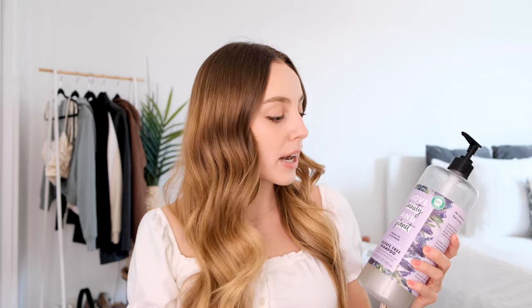And then also, I am getting my hair dyed for the first time since quarantine started. So my hair is quite dark at the roots right now, and I just want to get it lightened up with kind of a warm blonde balayage. What's great about this is it's a sulfate-free shampoo, so you don't want to be using a shampoo or conditioner with sulfate in it, especially if you dye your hair, because it can strip the color and it can make it not as bright or colorful. So I definitely recommend, if you do dye your hair like me, use a sulfate-free shampoo always.